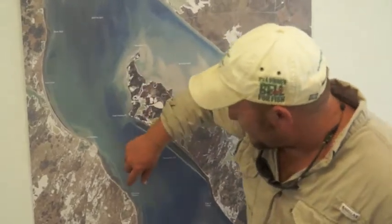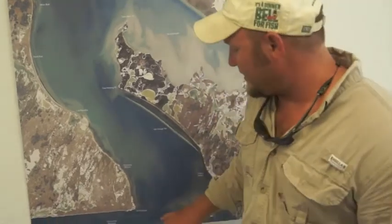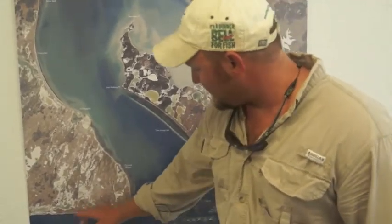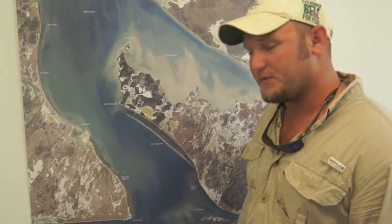Now, if the winds will allow for it, you can come down here to Rocky. There's some little inlets along here. You can kind of see some little points. Tuck back up in some of these coves. They're real shallow, maybe 1.5 feet, 2 foot deep at the most. But that's the water you want to find. Look for the clearest water you can.